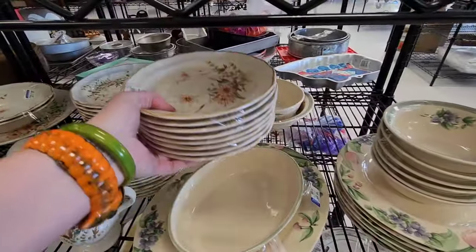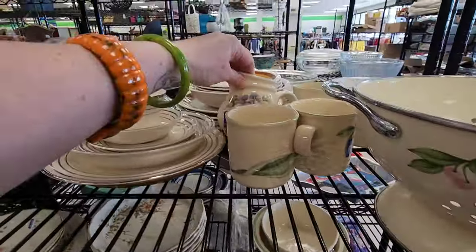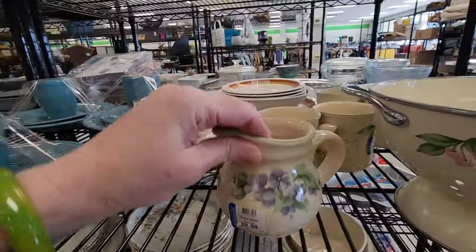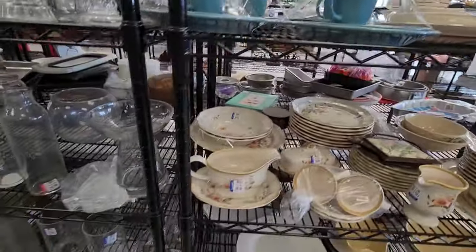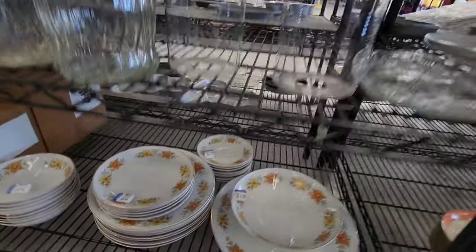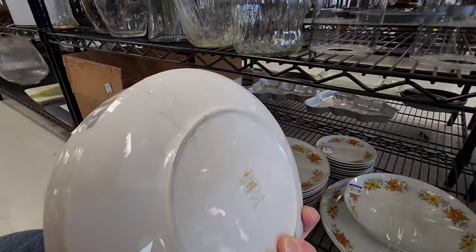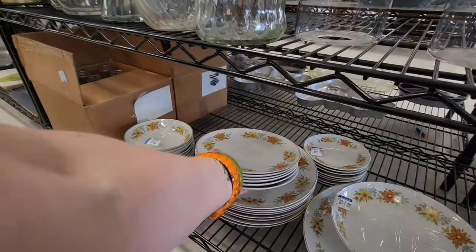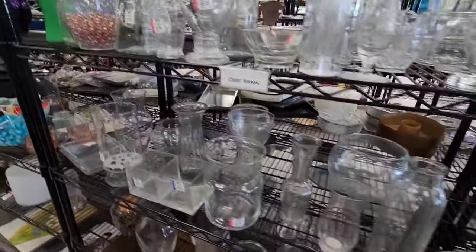And then somebody else's set, I think that's Fostoria. It's up here too. Here, it's the same thing. Is this Fostoria? Yeah. Whole donation of Fostoria and Mikasa. And then down here is another donation. Who is this? You are fine china. Whole new sets of dishes if you go to Goodwill.